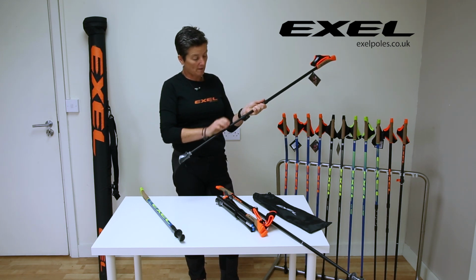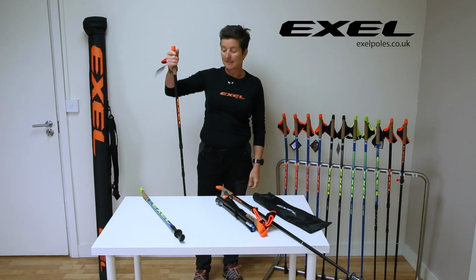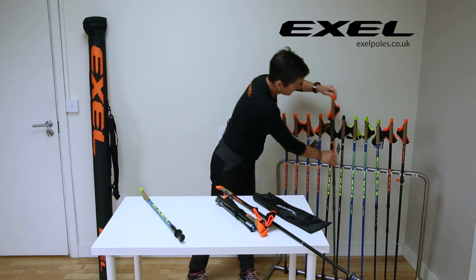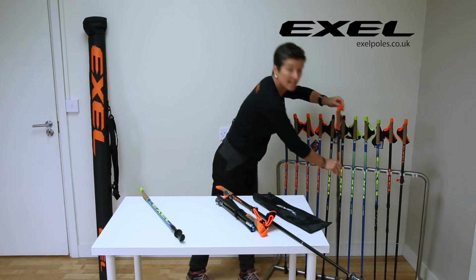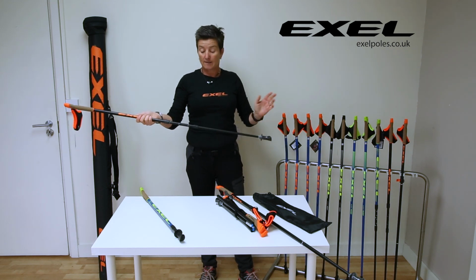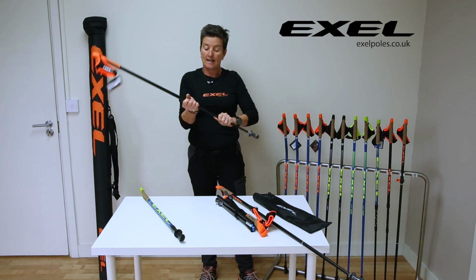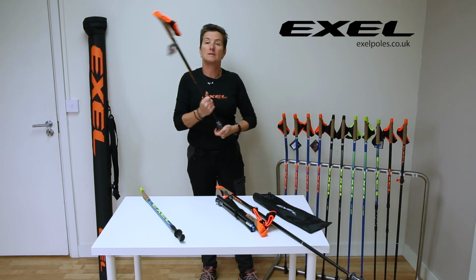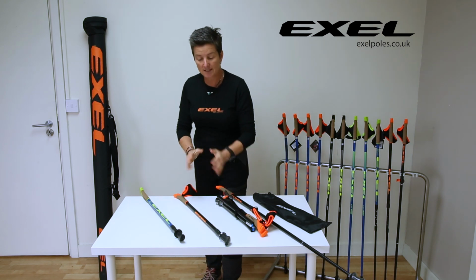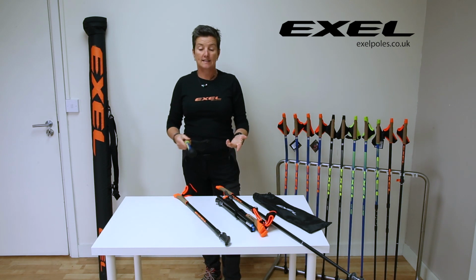Just make sure you've got that below the stop, and you adjust that, and that's now made that into a 110 centimetre pole, which is what these all are, and you can see it's exactly the same as a fixed length pole. So there you go, and off I go walking. And then when I want to put the pole away, I just untwist and then collapse the pole back up again. So a lovely, simple system to use. And then the trainer works exactly the same.